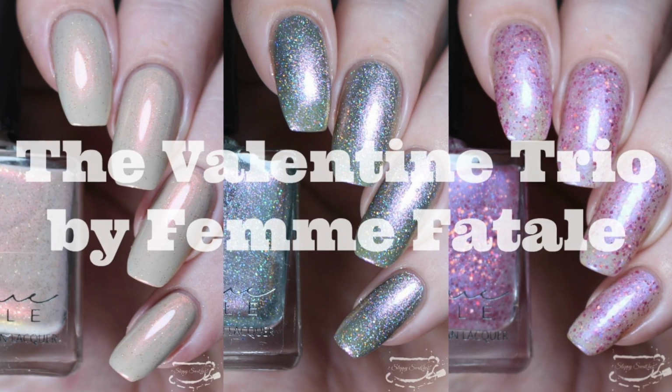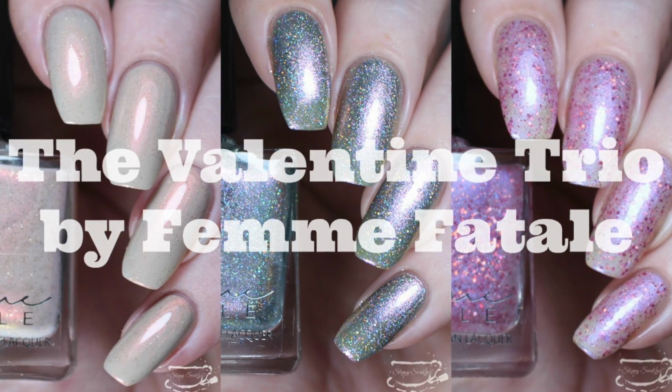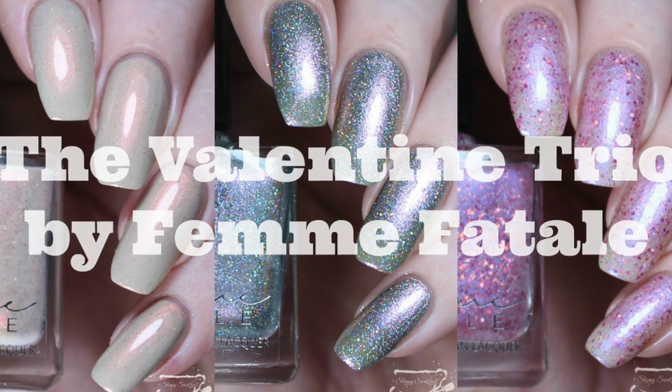So that wraps up my swatch and review of the Beauty and the Beast Valentine Trio for 2017 by Femme Fatale. Femme Fatale is one of my very favorite brands of nail polish. I love their really ethereal and gorgeous shimmers, and I'm just a fangirl for all things Beauty and the Beast.